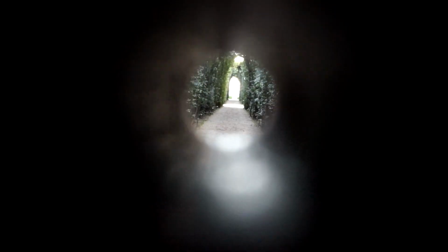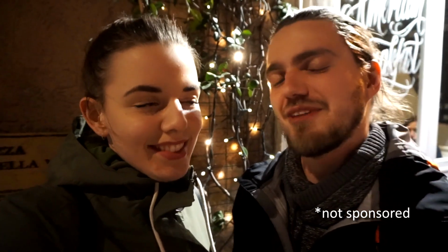I don't know if you can see it, but I'm just gonna insert a picture because it's actually really cool. We just finished a delicious dinner at Buddy's, which has a lot of vegan options. So if you ever find yourself in Rome and you're looking for a vegan place to have dinner, please consider Buddy's. It was very, very nice.